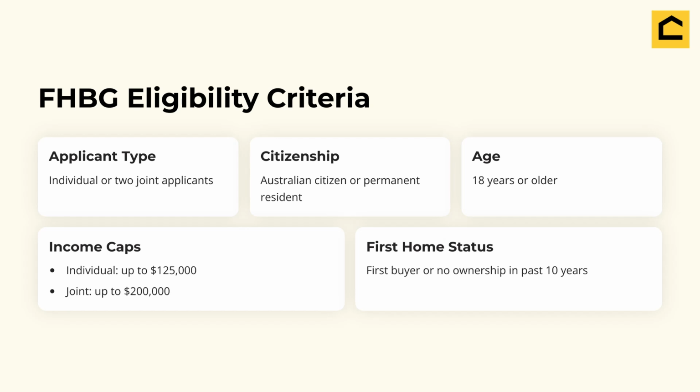Now, the basic eligibility criteria are that you have to either be an individual or a joint applicant. You need to be over the age of 18 and either be an Australian citizen or a permanent resident. If you apply as an individual, your taxable income has to be less than $125,000 per year, whereas for joint applicants, it is $200,000 per year. You also have to be a first home buyer and you haven't owned a home in the past 10 years.